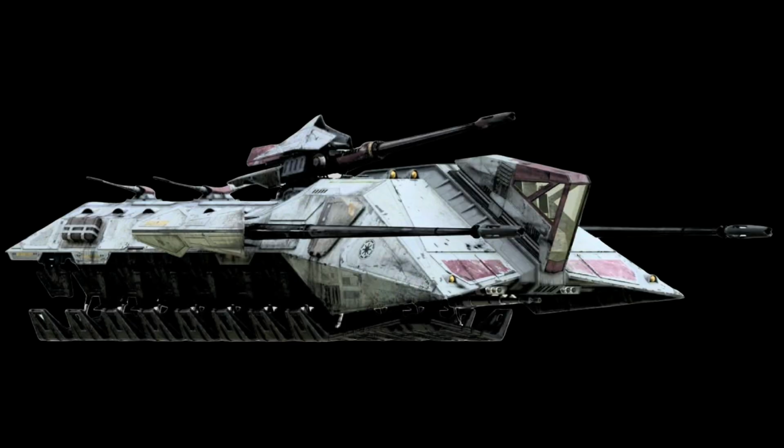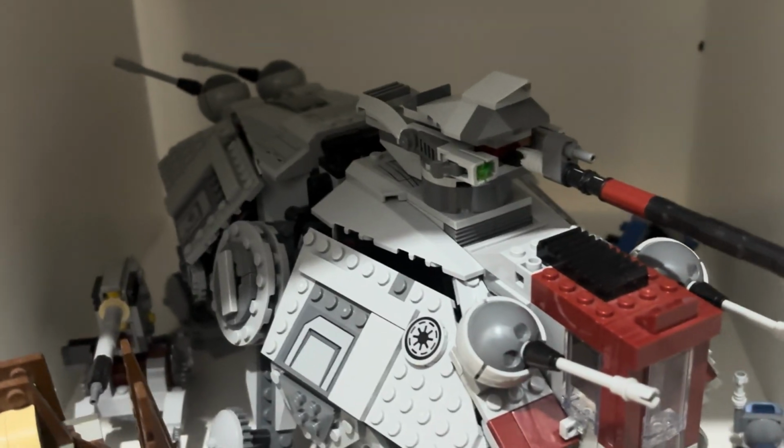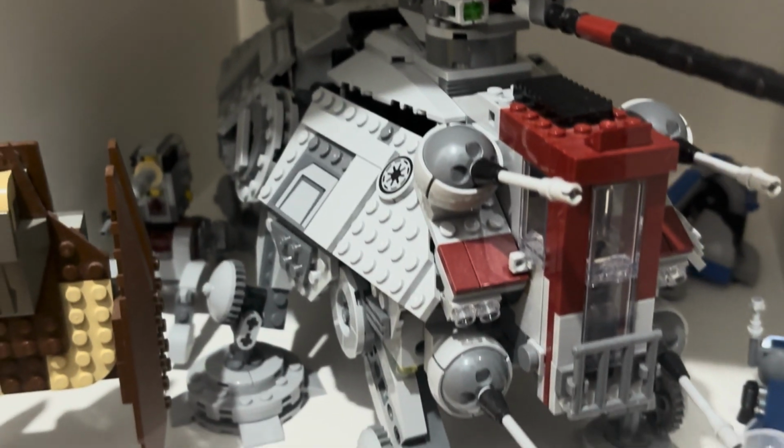We're going to get a UT-AT finally. This set will be $150, £125 here in the UK. The drawback with this set that I think will trip a lot of people up is this is 813 pieces. So size-wise, it's not going to be even as big or anywhere near as big as the ATTE from 2022.